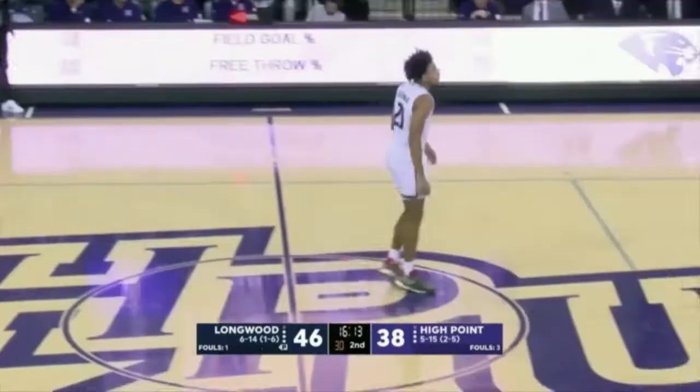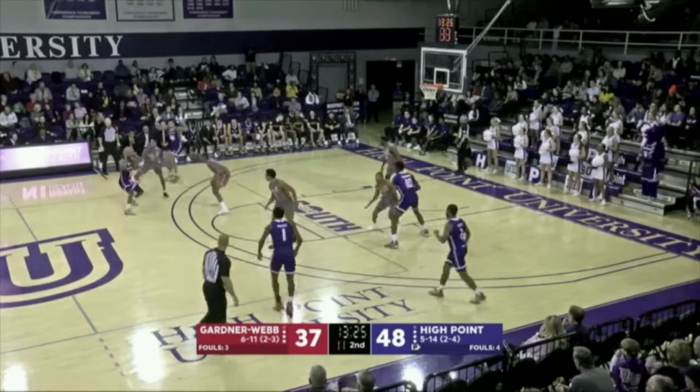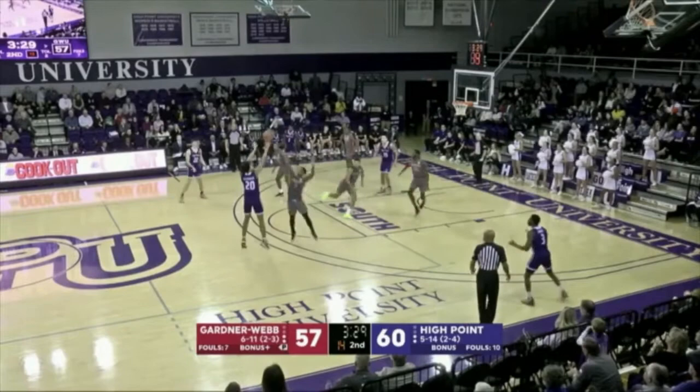Barry. All right, to Eric Coleman. Plenty of time. Barry's the three. Empty section. Three-point lead. Coleman for three, and he extends it to six.